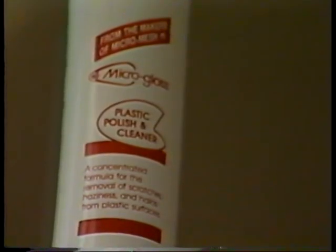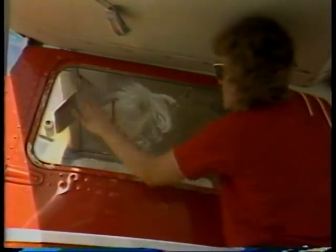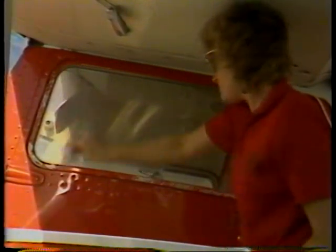After the surface has been thoroughly flushed with water, apply a small quantity of microgloss or another approved plastic cleaner to the window and spread an even film over the window with your fingers. Then clean the surface with a soft cloth, 100% cotton flannel or terry cloth. Repeat applications may be required for some types of damage, but any damage that is under the surface or can be felt with a fingernail should be repaired with a micromesh acrylic repair kit.